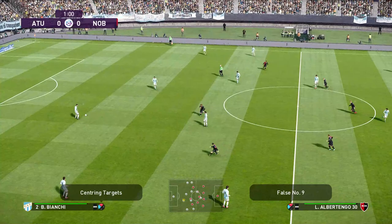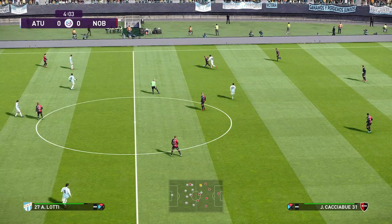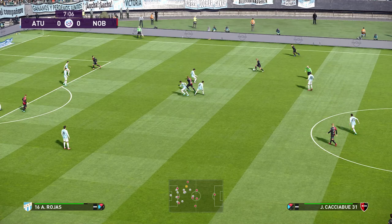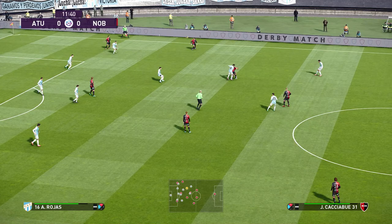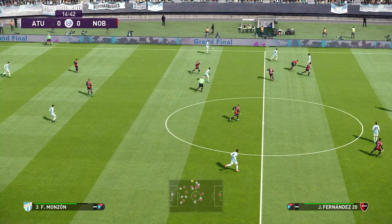So it's away we go then. Hoists it forward, cuts it out. He's making good use of his strength there, just refuses to be out-muscled. And it's played forward. Regardless of the outcome, it is good to see someone running at the defence like that. Well, he just had too many touches, and he was asking for it to be pinched off him.